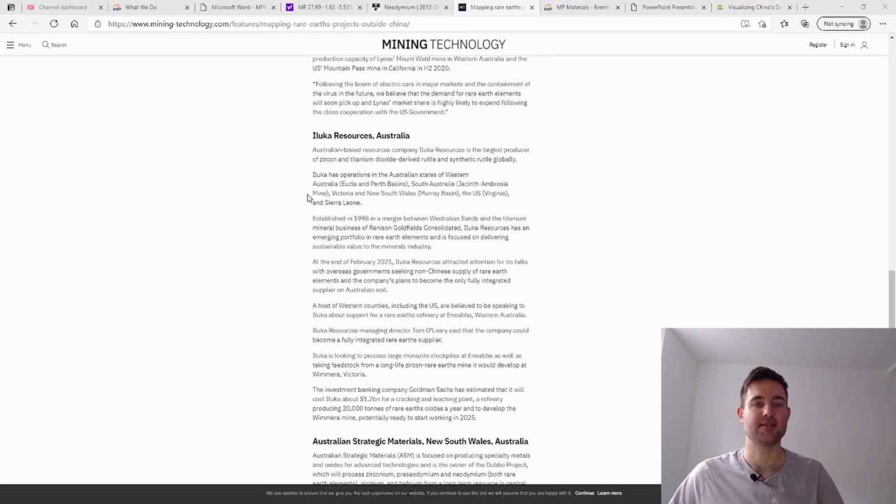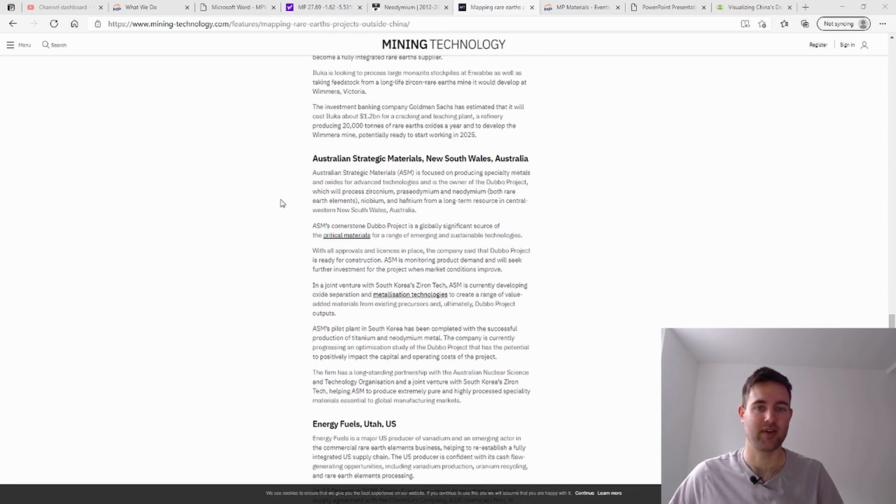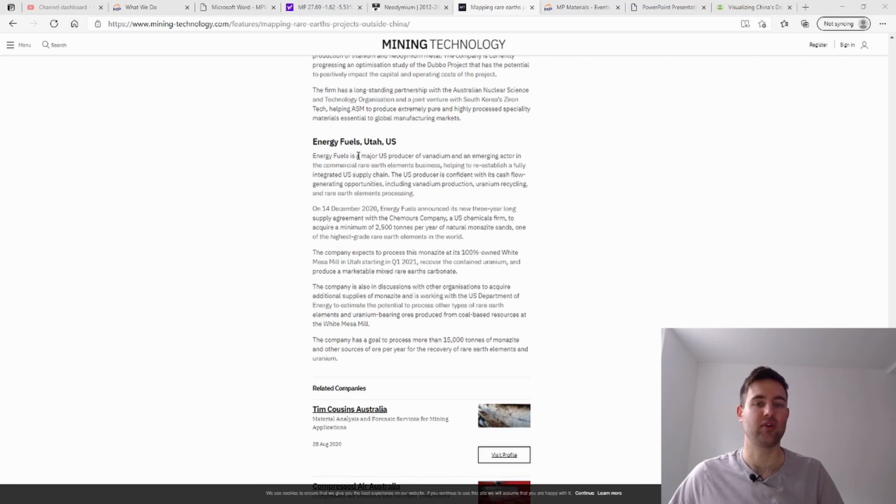If we look at Iluka, Australia again, they're not producing the same rare earth ores, so not necessarily a competitor, but potentially they could be a competitor if that company looks to do that. You've then got Australian Strategic Materials, again, not much crossover, again in the Eastern Hemisphere, and Energy Fuels Utah, who are producing monazite sands, which again, MP don't produce.